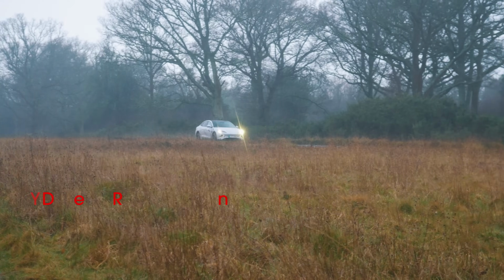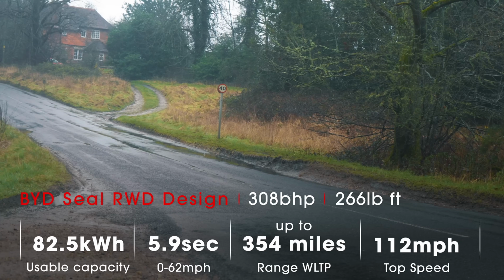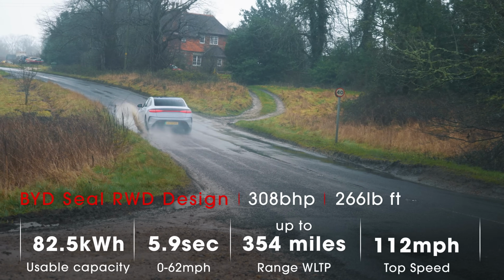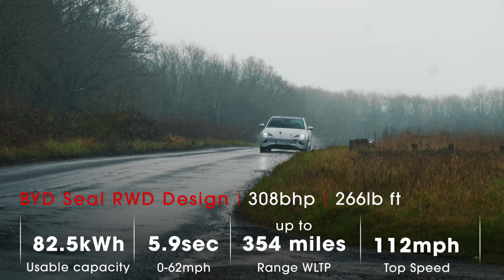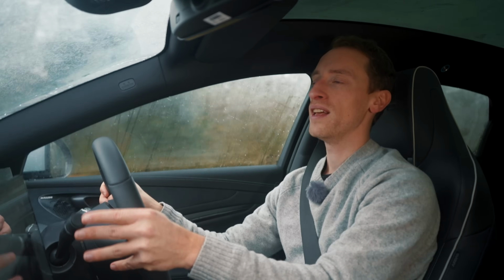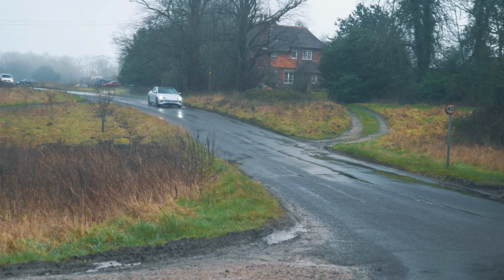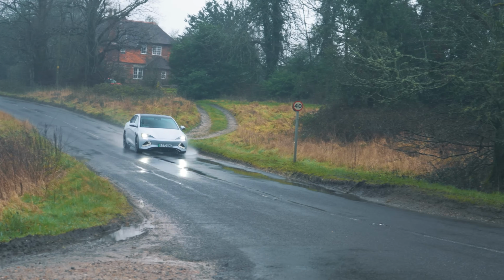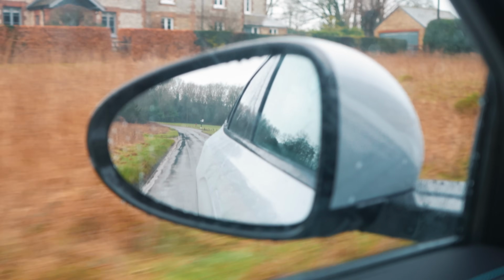Because we're in the entry-level Design model, which has 1 electric motor driving the rear wheels, and this is still very quick. It will still do 0 to 62 miles an hour in 5.9 seconds, which isn't as quick as a Model 3 Performance or as the range-topping version of this car, but it still has plenty of pace for most needs. The two different versions of the Seal also have two slightly different suspension setups as well, but really on the road, you'd be hard pushed to notice a big difference between the two.